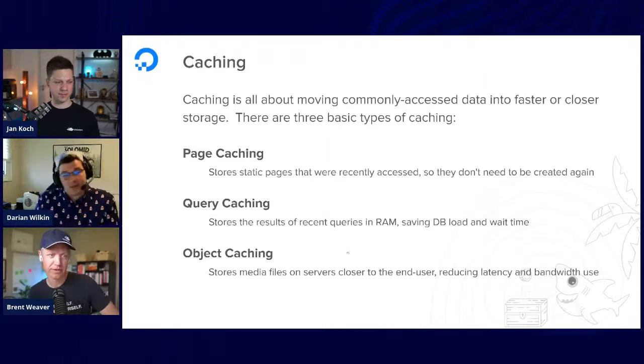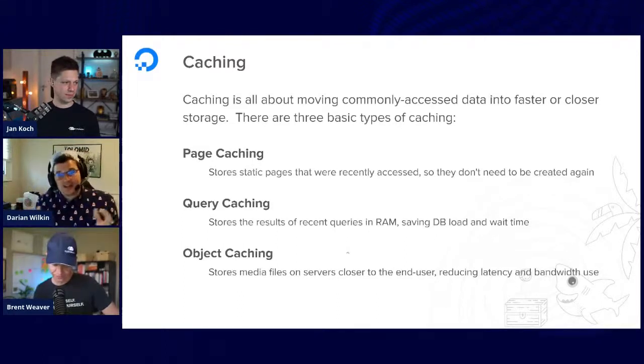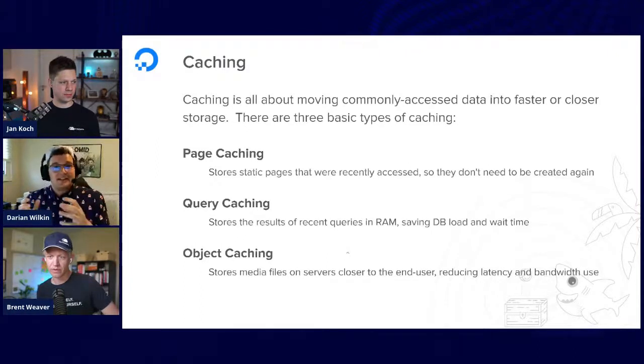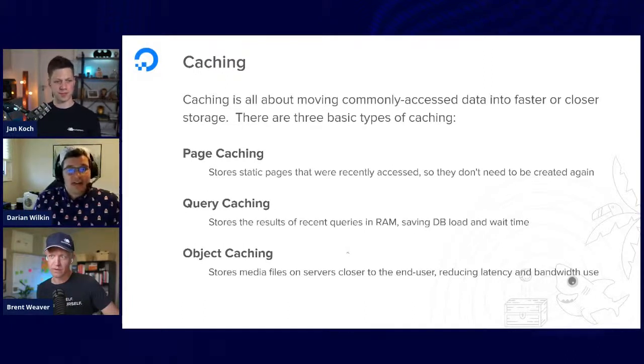And then finally, one we're probably all familiar with is object caching, though you may know it as a CDN. This is where you use localities all around the world. So if somebody from Singapore loads your website, then we store assets like media files, like your videos, things like that, close to Singapore, so that if anybody in that area accesses that site again, it loads much more quickly the second time.